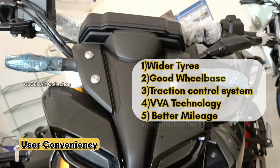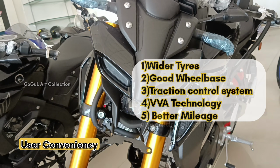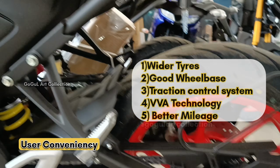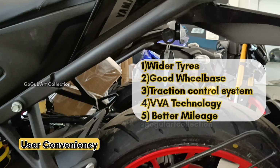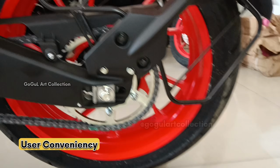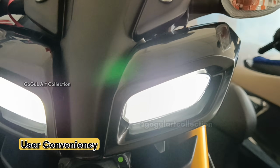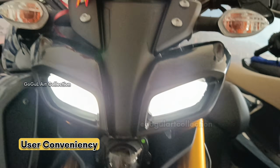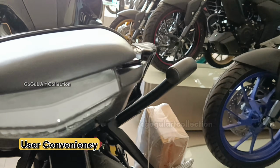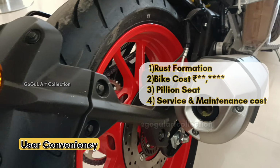They have also additionally given an electronic system called traction control system. Whether you are an experienced rider or a beginner, you may turn on your traction control system for good and secure riding. And the VVA technology is also given for better mileage and handling in this MT15, guys. The next one is the design language. Yamaha has done a good job of inspiring youngsters with the LED front design, and even the rear taillight assembly. So the design language is basically good for the MT15.